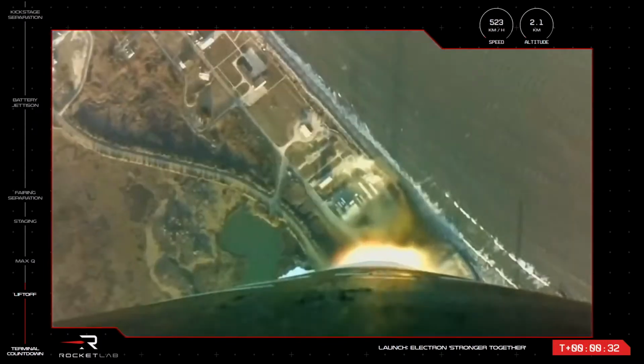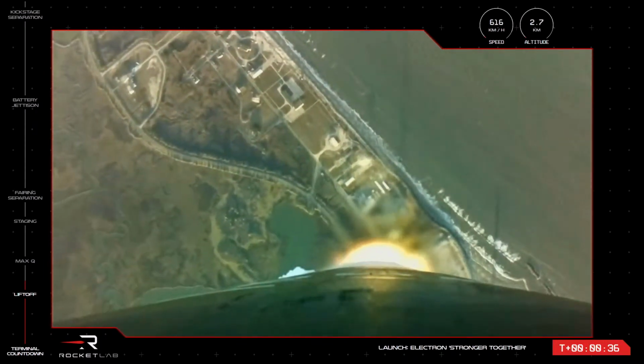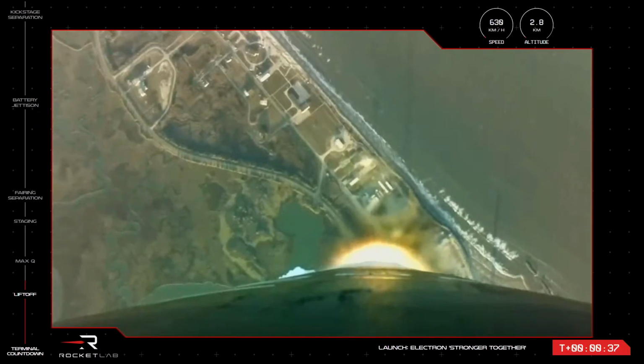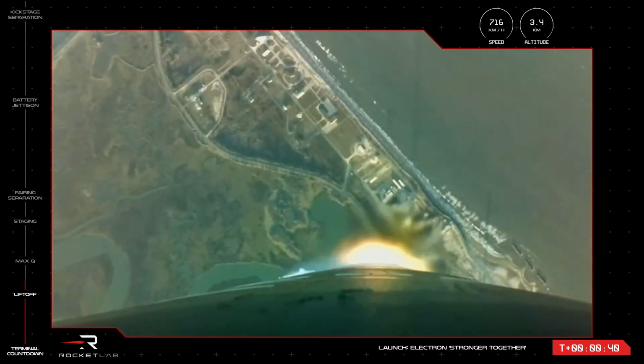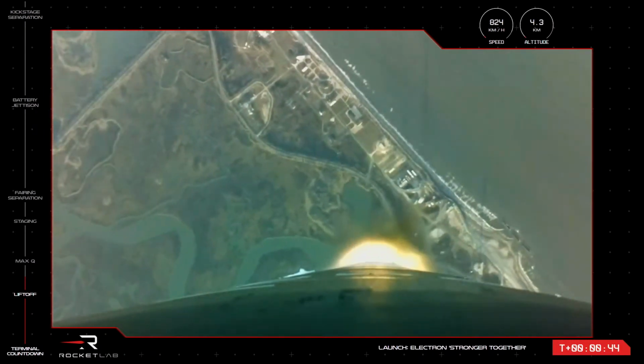And we're flying. Our 34th Electron vehicle is in the air and on the way to orbit after lifting off from Launch Complex 2. You can see the exhaust from those 9 Rutherford engines glowing bright as they propel the vehicle with Capella's satellites to space.